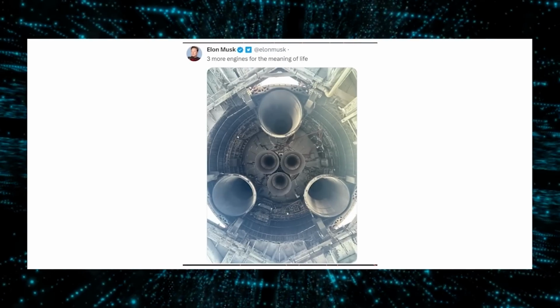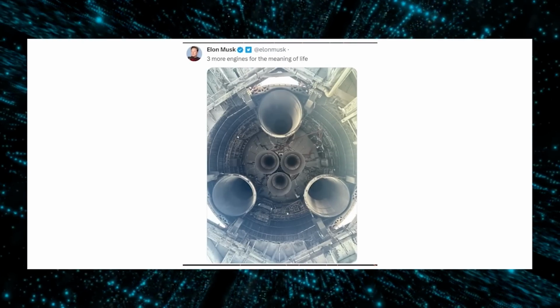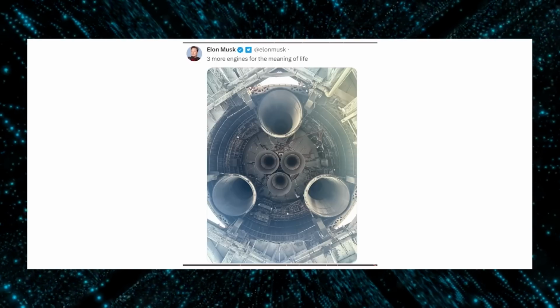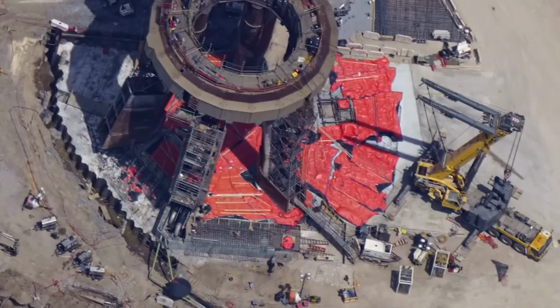Elon Musk recently shared a revealing image of the underside of a Starship, providing a closer look at some significant details. One of the notable features captured in the image is the presence of infrastructure resembling a test stand leading to Ship 25. This test stand serves as a platform for conducting various assessments and experiments.